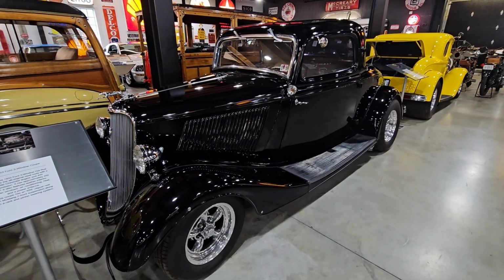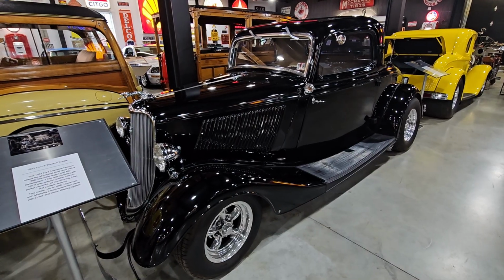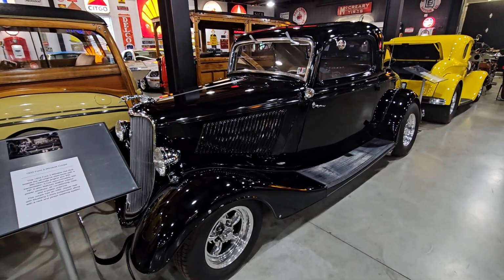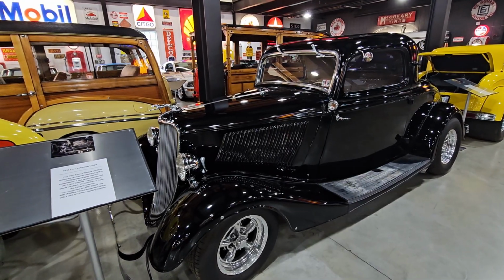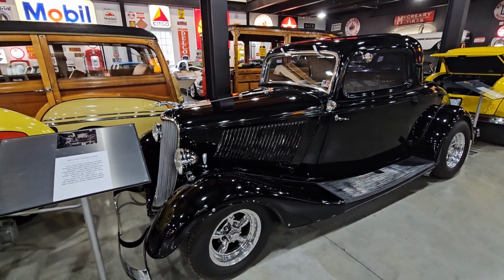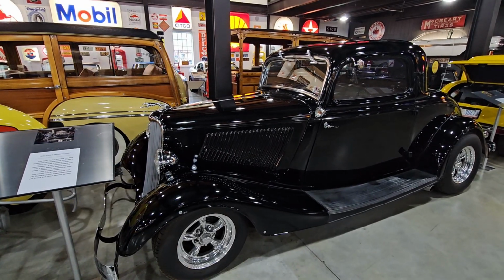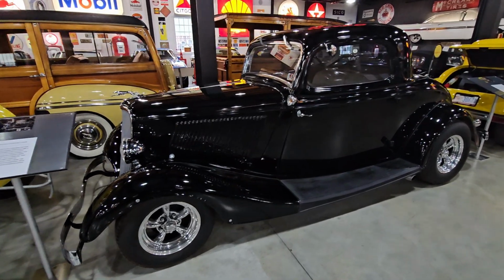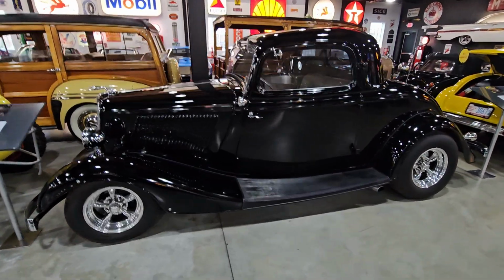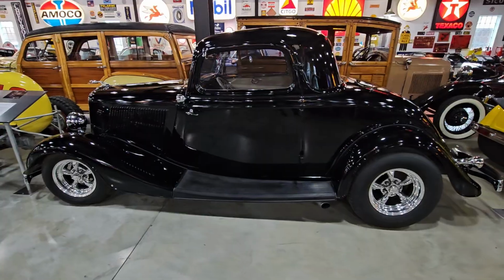So this particular 3-window coupe, it's a hot rod. It's got the original body on it. It's got 400 horsepower. Has leather interior, power windows, air conditioning, heat and power antenna. It has a XKE Jaguar rear with a Mustang 2 front suspension, along with rack and pinion steering. And I admit, guys, I'm kind of reading that right off the description there. But yeah, very interesting resto mod here. Look at that. Very, very nicely done.